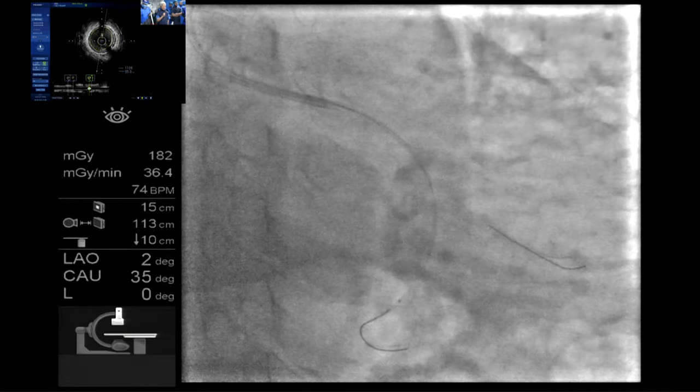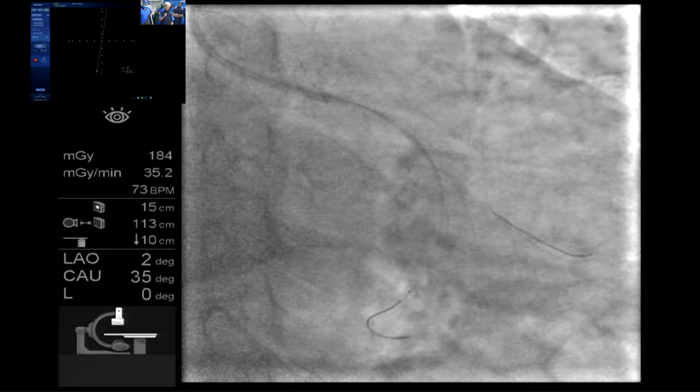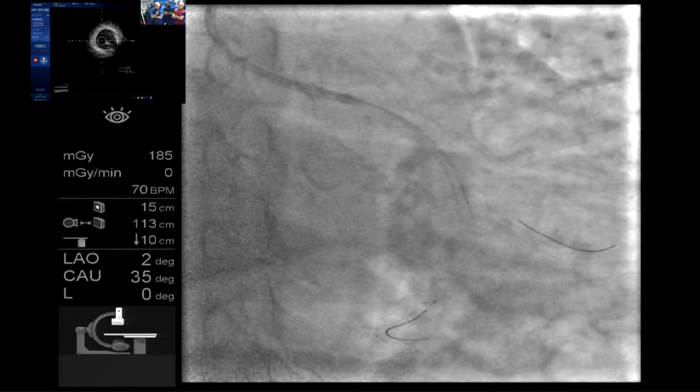So now, can I have live imaging? So I go to IVUS for the main branch now. This is good. Okay, can you record? Yeah, distal is nearly 3, right? And about 3 here, right? About 3. No disease here, right? Great. Can you hear me? Yes, very well. Thank you.